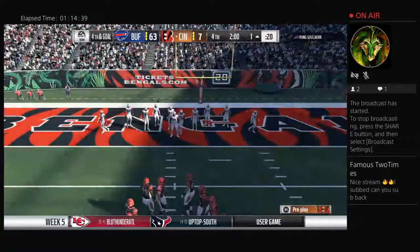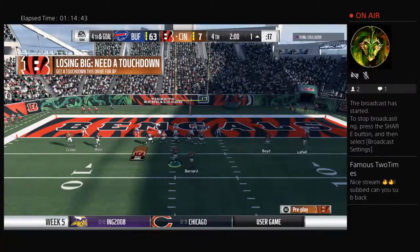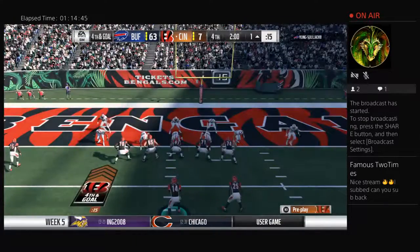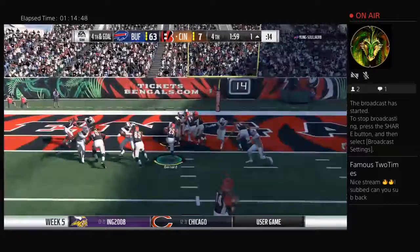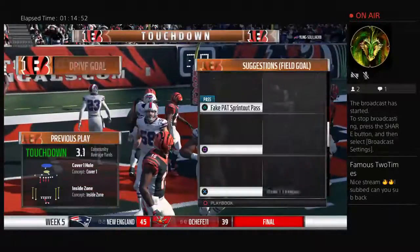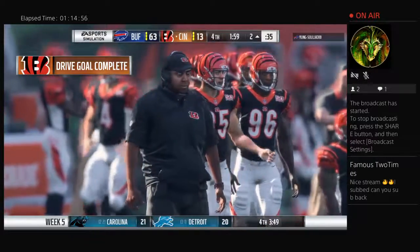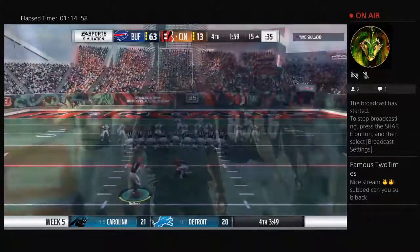And here, just playing for pride at this point. Down big, but they'll go for it on 4th and goal. They'll run. This is Bernard, and somewhat of a measure of revenge as he's in for the touchdown, but they still trail big time. He'll take it, but he won't be able to smile about it.